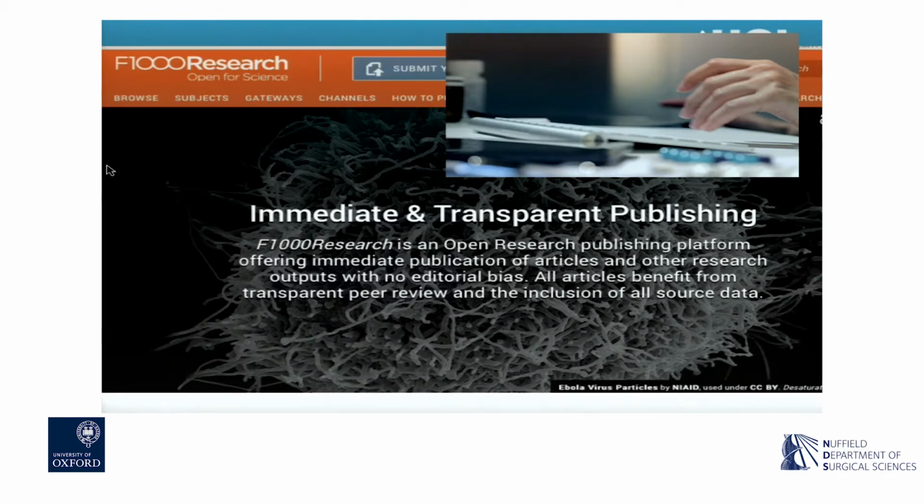So, not always. There are a lot of publishers now who will take all of your raw data and put it up there on an online supplement. But that isn't always the case. This is a different paradigm altogether. So here what happens is you have your paper, you've done your science, you've written your paper, and you submit it to this forum or one of the alternatives. And this is the fastest growing area of medical publishing in the world right now.